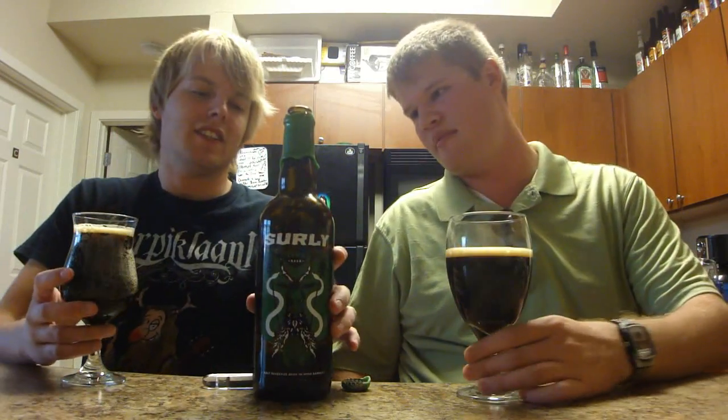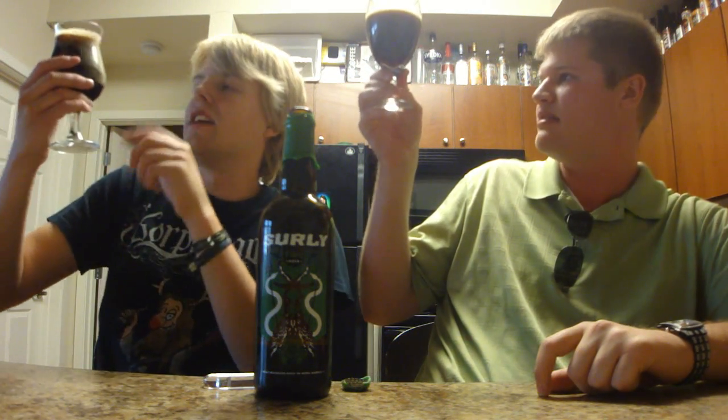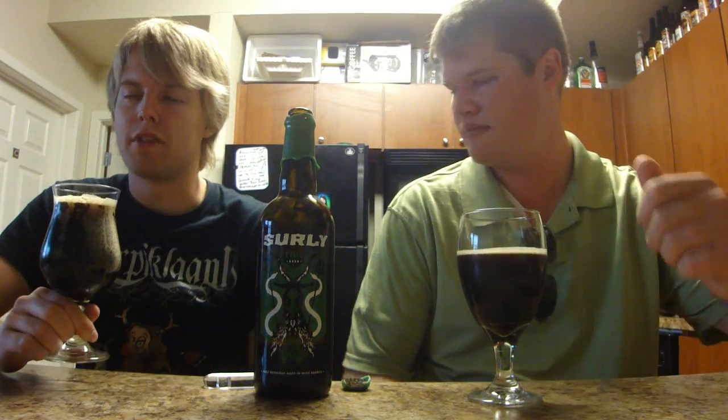Cracked open. So we got the Surly 5 poured here, and that is probably the darkest sour I've ever seen in my life. It's super dark. It's opaque. It's not pitch black because you can see some red. It's got a lot of bubbles in my glass. Really dark, extremely dark red. And I can see some yeast floating around, all around the top of the glass here. A little bit of a brown lace.